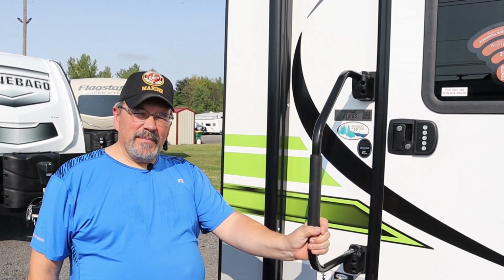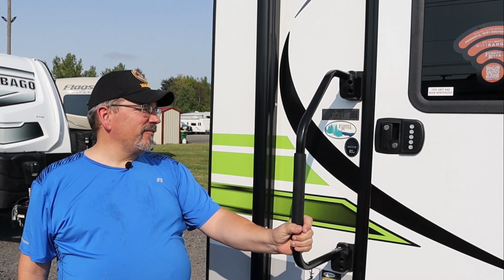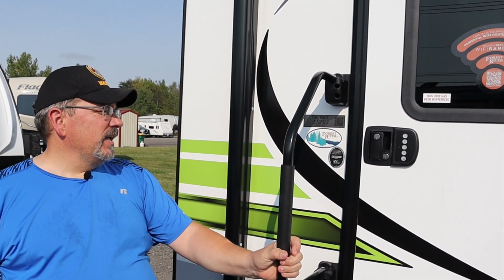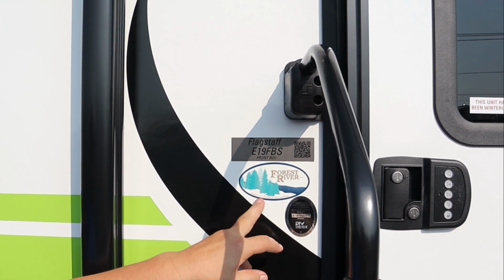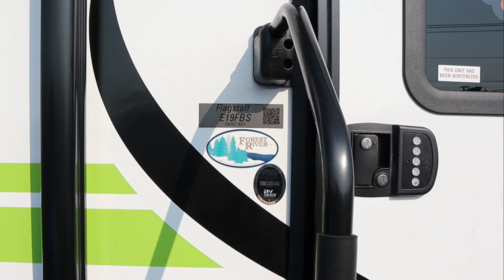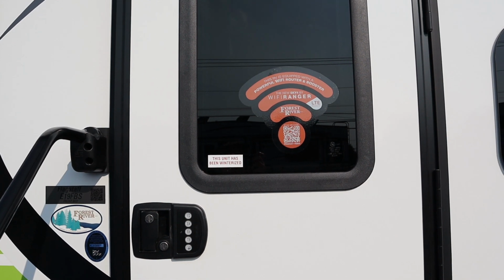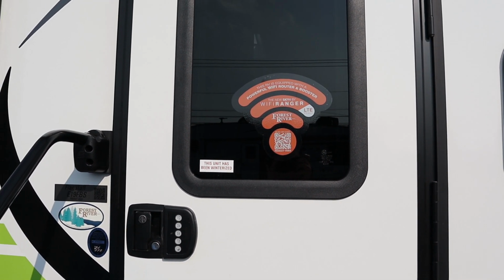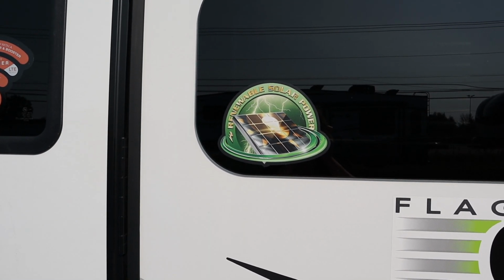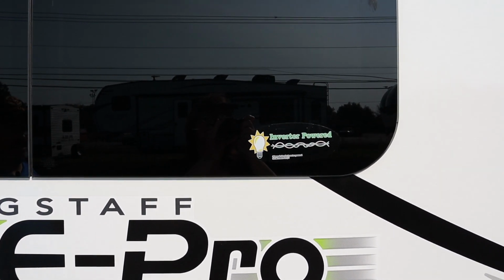Hi, today we're back at Mantelli Sales and we're going to look at the Flagstaff E-Pro E19FBS front bed by Forest River. This comes with the Wi-Fi Ranger, which is a Wi-Fi router booster. It's wired for solar, and it has an inverter.